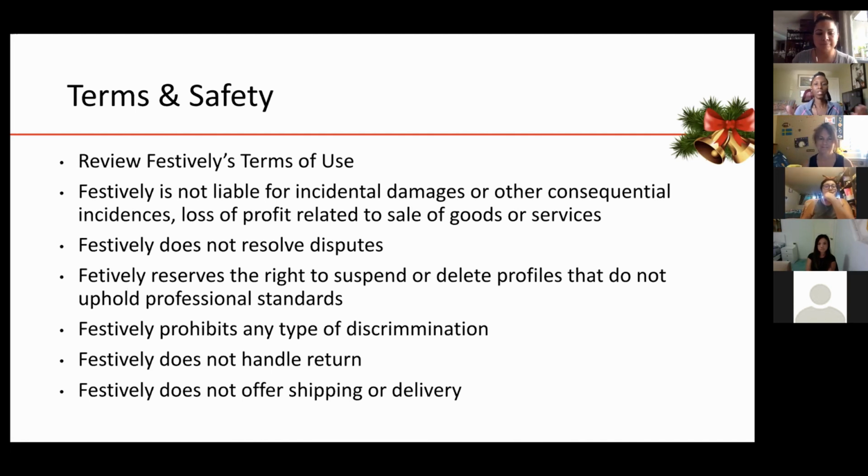And then our terms are listed on our site, but just a couple things that we wanted to share with you. So it still is your business. The way that you've done business, the way you handle disputes, the way you resolve issues remains the same.